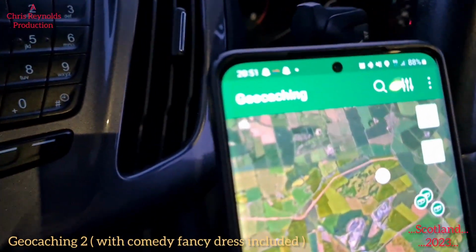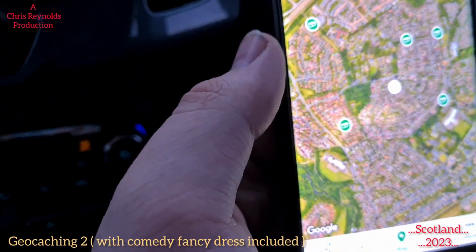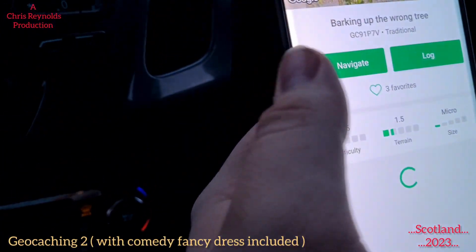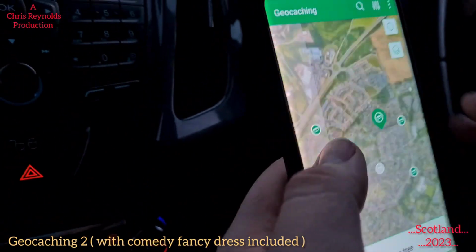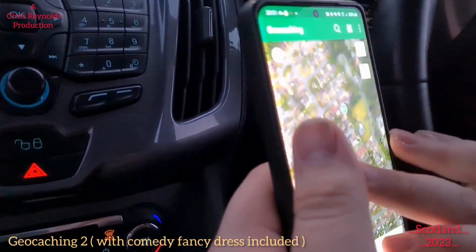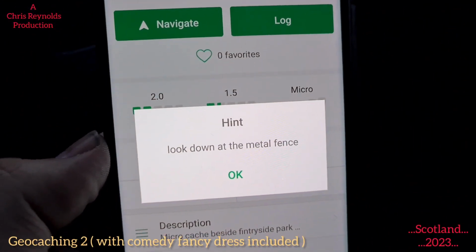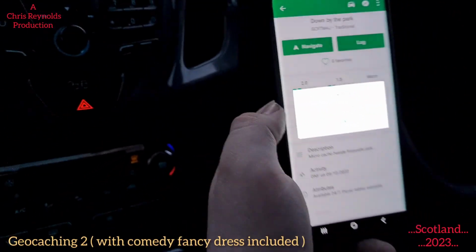So the geocaching app is just... Got a few. I think we're headed for, is it this one? I think so. Llanlaffin Park, isn't it? Well, that's what you'd said, but here's the hint from the geocaching app. Look down at the metal fence. So there's another one with a fence in it. Oh, this is your favourite.